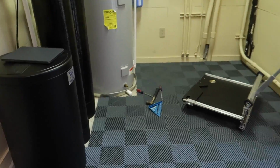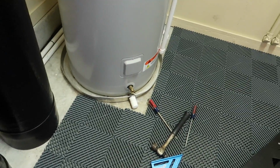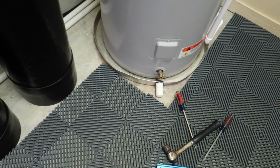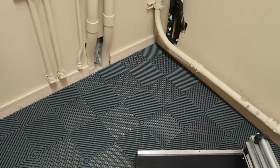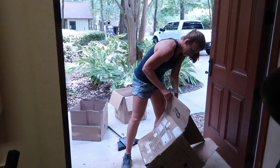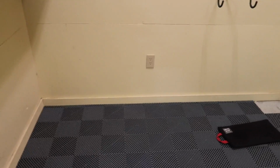I cheaped out here and got lazy and just made a straight line and have what I need to cut. I should take that one tile and cut that piece there, but not too bad. This is good enough garage. My idea to cut corners. Yeah, you cheaped out on me. So all I got is one last piece here.